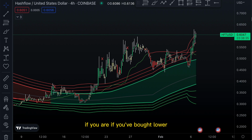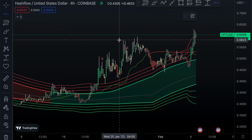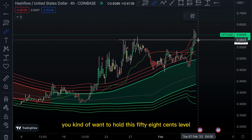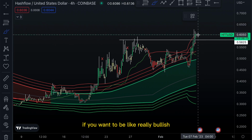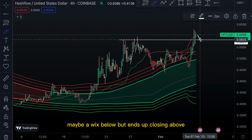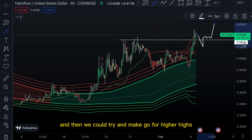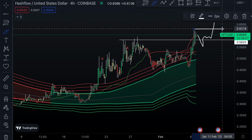If you've bought lower, it's kind of like the same as FXS. Like, I would hold it, you know what I mean? I'd be looking for a long when I see something that bullish. I'm not looking to short this area. I mean, you could look at this high right here, something like that. You kind of want to hold this 58 cents level if you want to be really bullish. Maybe it wicks below, but it ends up closing above, etc. And then we could try and go for higher highs.